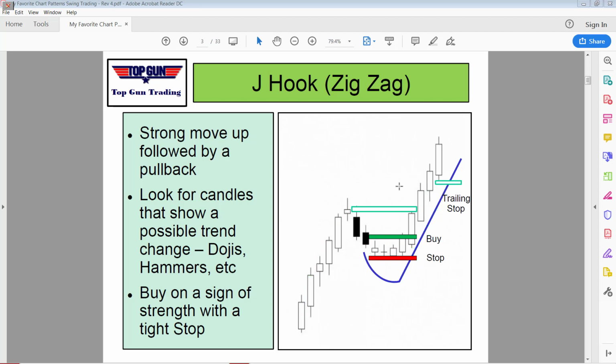Okay, let's get rid of that. Let's go back over here to the box. So I could have a stop down here. I could have a stop where it's drawn. Or if I'm feeling really antsy, I've got a lot of profit, I don't want to let it go, maybe the distance from the top to the bottom here is too much. I can move it up to a third or even halfway into that candle.